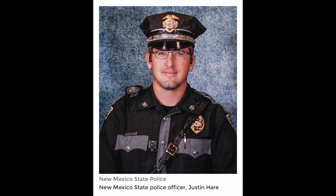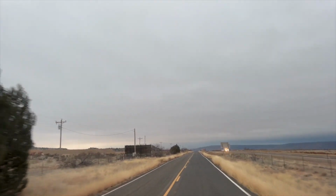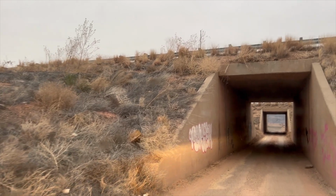As it turns out, the BMW was stolen from a woman who was found dead later, and it was assumed that Jeremy Smith was responsible for the murder. A side note here, this is where Route 66 passes under I-40 in this cool old narrow tunnel. But anyway, Officer Hale pulled up to the scene.